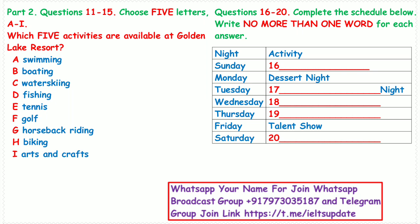We have a games room and a crafts room. When the weather's rainy, some of our very talented staff members offer arts and crafts classes for all ages. What fun! Do you offer any other classes or activities?